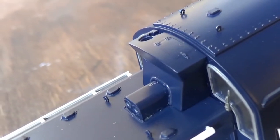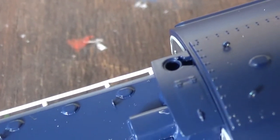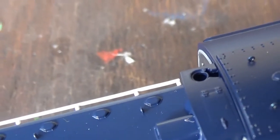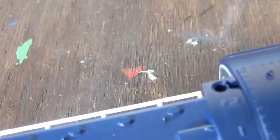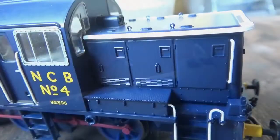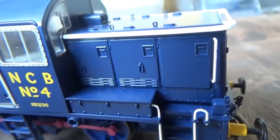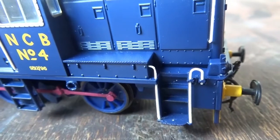Then we have the exhaust port there, with the exhaust on the top, where all the diesel fumes come out of. So I suppose you could weather the top of the exhaust port here around the exhaust, if you wanted to. On the other end of the loco, we have some more latches there, a separately fitted handrail, and some more rivet detail, and of course another step there.